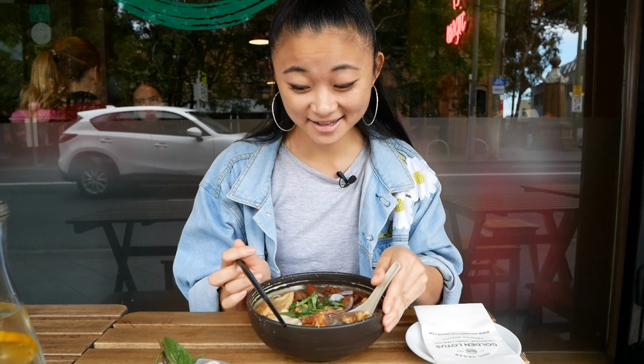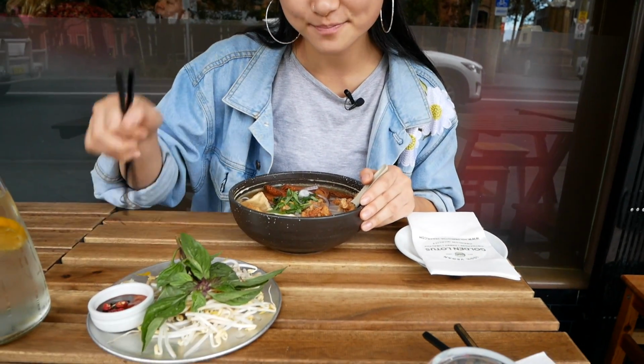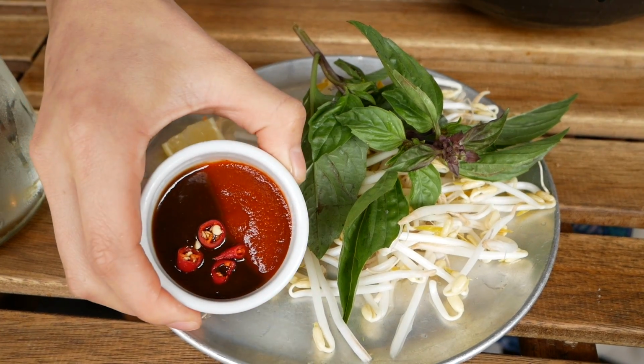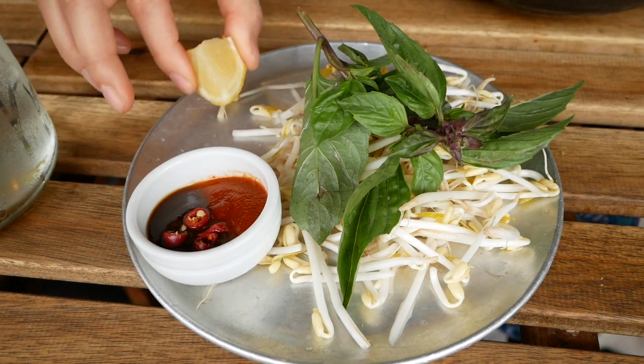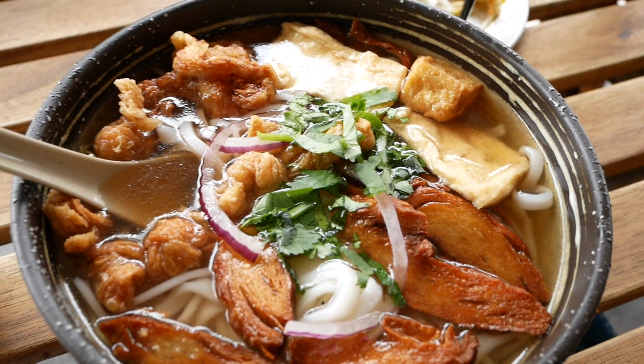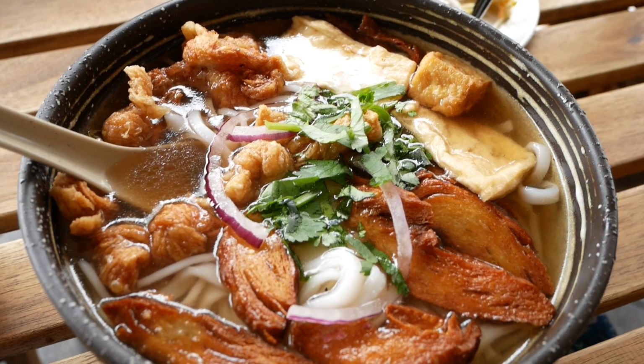Okay, look at this. This is what I love. You get a little plate with bean sprouts and basil, got hoisin and sriracha and chili in there, and a bit of lemon. There is so much meat in the bowl. There's just noodle, meat, onions, and coriander, and that is super traditional in a pho.